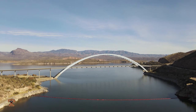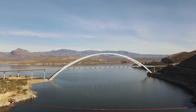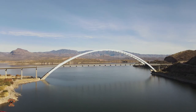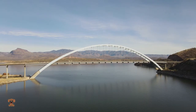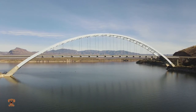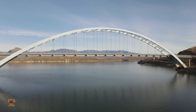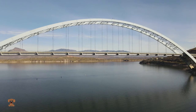The bridge was listed by the American Consulting Engineers Council in 1995 as one of the top 12 bridge designs in the United States, and it is currently the longest two-lane, single-span steel arch bridge in North America. It cost $21.3 million to build in 1992. It's truly a beautiful span, and I was there on a perfect day to photograph it.